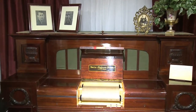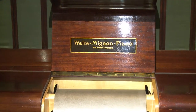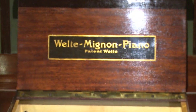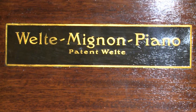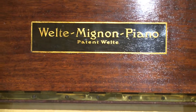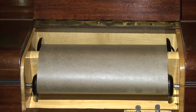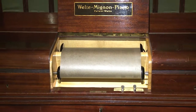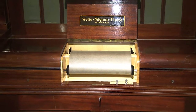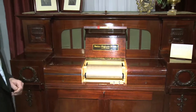You would have found these in homes as well as a restaurant, a hotel lobby, somewhere where it can entertain the public, or in your private home, just entertain you while you were having dinner or lunching. We have over 450 music rolls particular to this type of instrument. And without further ado, I think this is Castle House Rag, and it's played by the artist himself.